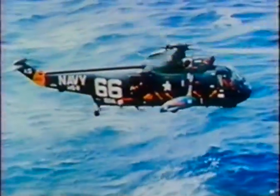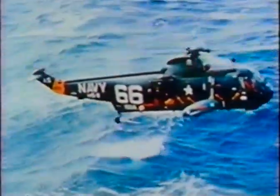Splashdown. The Gemini 12 flight is officially over at 2:21 p.m. Eastern Standard Time. It passes into history. The recovery mission begins. The Wasp was almost alongside the spacecraft as it splashed down.